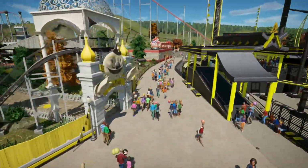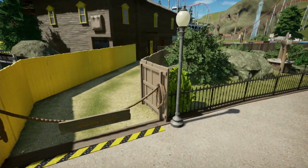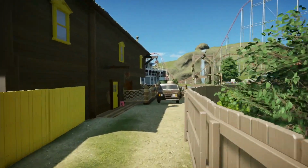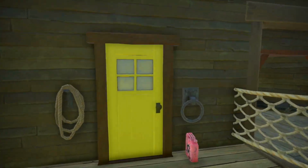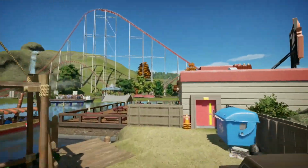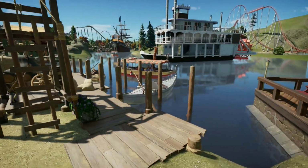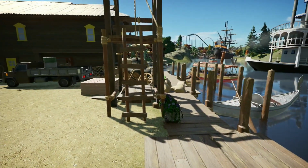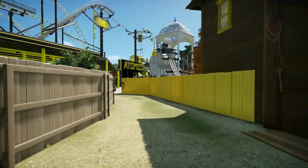So we'll move on down here. It's down there, staff only. Well, just for today, I'm staff. So is this like a maintenance area? Yeah, backstage. You've got a dumpster, some cones there, some boats. So yeah, lots of different backstage areas, which is nice.